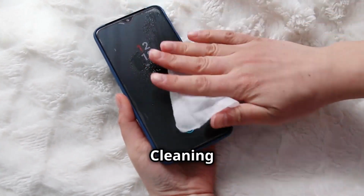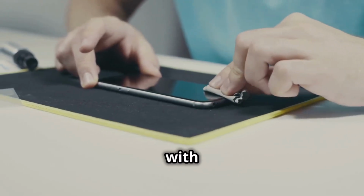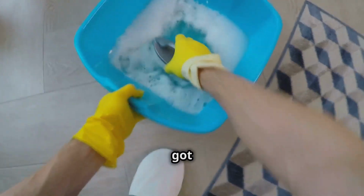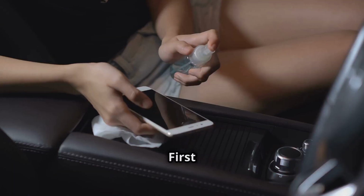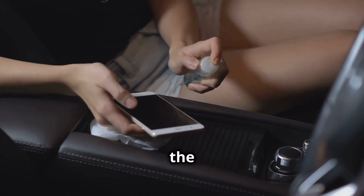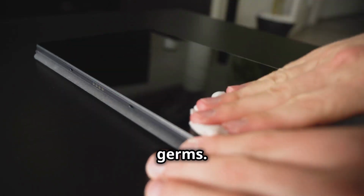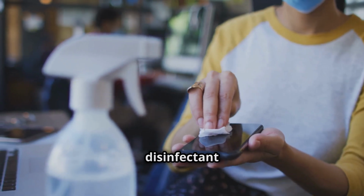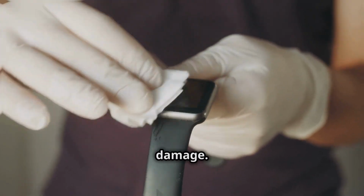Fighting back: your phone's cleaning arsenal. Don't worry, science fans, I'm not going to leave you hanging with a phone full of germs. We've got our own arsenal of cleaning tools to combat those microscopic villains. First up, our trusty sidekick, the microfiber cloth. Perfect for wiping away smudges, fingerprints and germs. Next, our secret weapon, disinfectant wipes. Look for wipes designed for electronics to avoid damage.